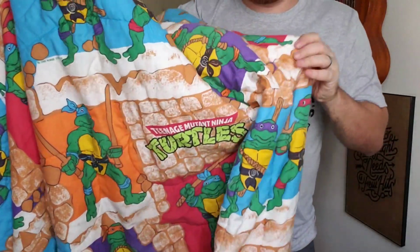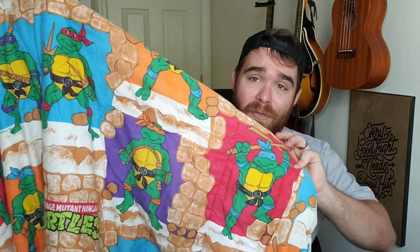So this blanket is older than I am. It is roughly 30 years old. I think the Ninja Turtle eyes look a little weird, but still a cool find. I'm not sure exactly how much I can get for this, but I'll probably just list it really high and turn on best offers and see what happens. I'll probably list it about 80 bucks plus shipping and go from there.